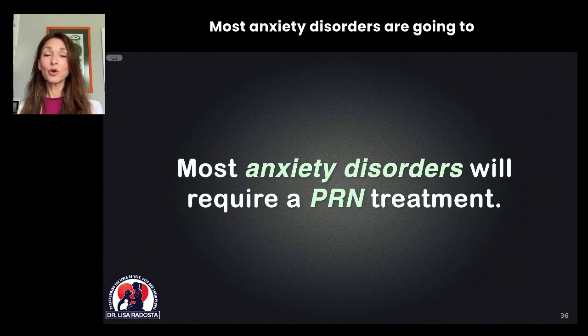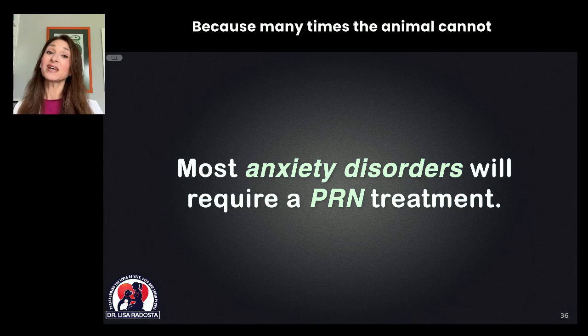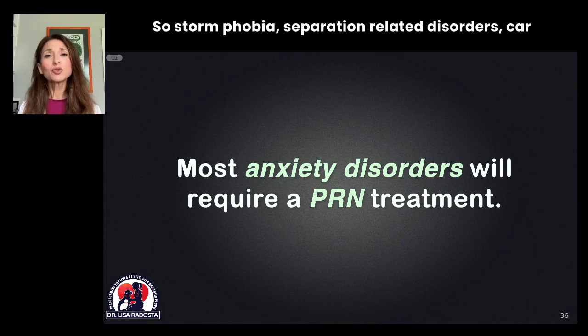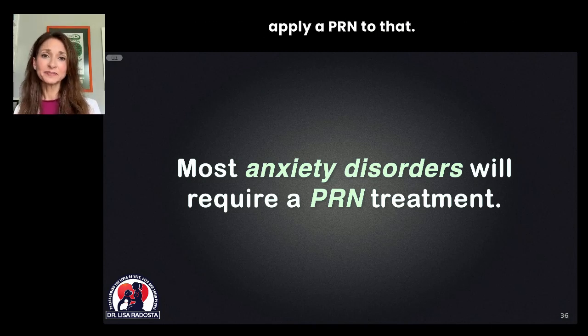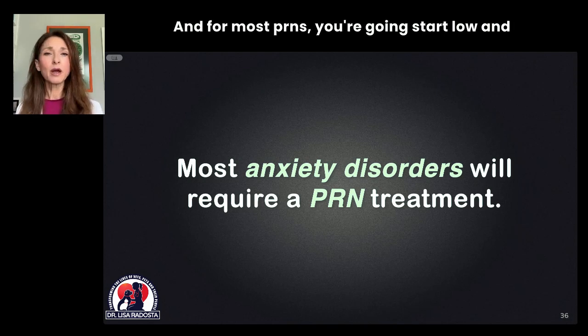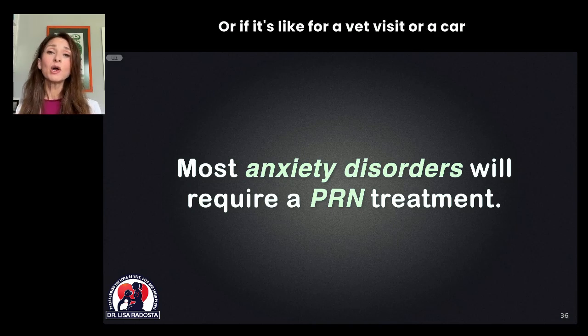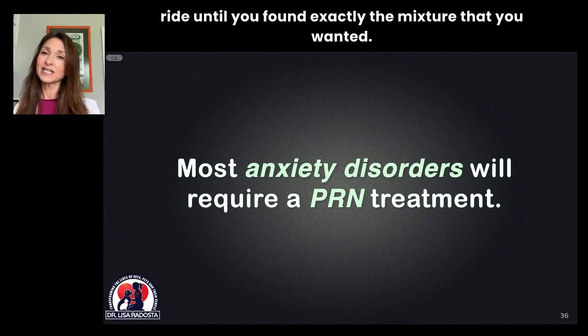Most anxiety disorders are going to require some sort of PRN treatment. Why? Because many times the animal cannot escape what causes them anxiety. And you might also say many fear disorders are going to require a PRN treatment. So storm phobia, separation-related disorders, car travel, vet visits, you're probably going to apply a PRN to that. And for most PRNs, you're going to start low and go up, adjusting every 24 to 72 hours. Or if it's for a vet visit or a car ride, maybe you would adjust after every vet visit or car ride until you found exactly the mixture that you wanted.